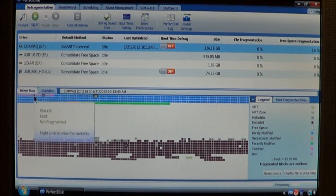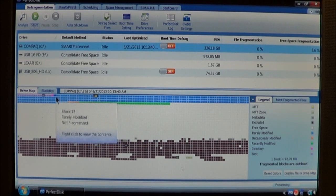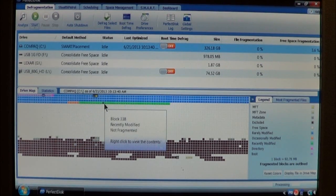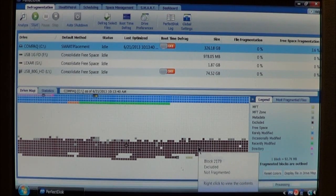You have your boot files, which are in the purplish color. You have your directories, which are yellow. And then you have all your rarely modified, frequently modified, occasionally modified, and recently modified files. Now, down here, you can see how it's all fragmented. This we cannot change or move while the operating system is working.